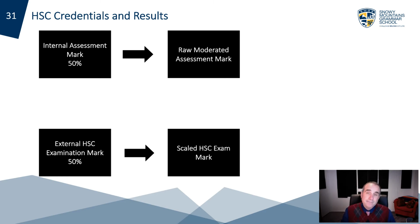So why is that fair? It's not. So the first time that I don't have anything to do with the mark that you get is when you sit down in front of your HSC examination. When you do that, you're independent. So that is a real reflection on your true ability.